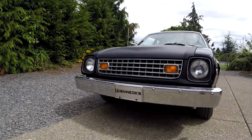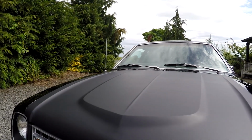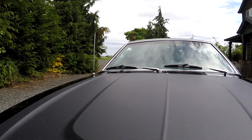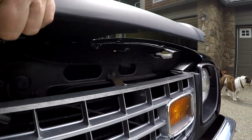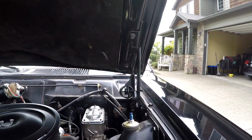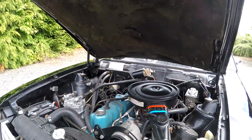I'm gonna take a look underneath the hood here real fast. There's a lever underneath the dash, actually on your right, kind of below the radio, and it just needs to be pulled. And then there's a little lever right there, and hopefully I did it with one hand. It's got springs, so you don't have a prop rod. This is the original 258.